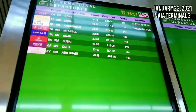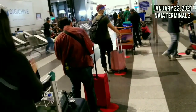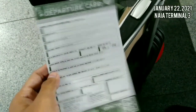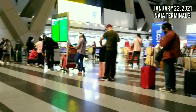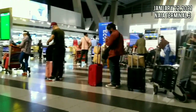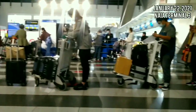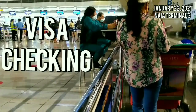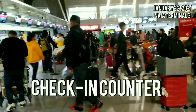For my 11:30 p.m. flight, there was a very long line for the Emirates passengers. The line started at 6:30 p.m. Someone will give you this departure card while you are lining up. All this line is going to a booth where they will check all your documents and stamp the word "checked" with a date on it. Then the line will go directly to visa checking. After that, you can go directly to the check-in counters, which also have a long line.